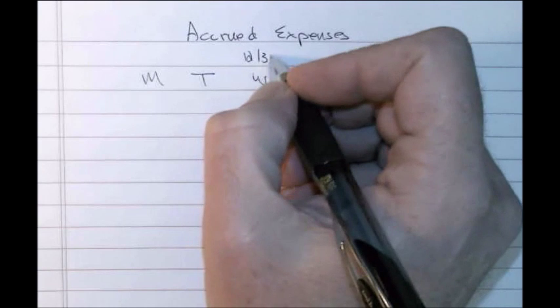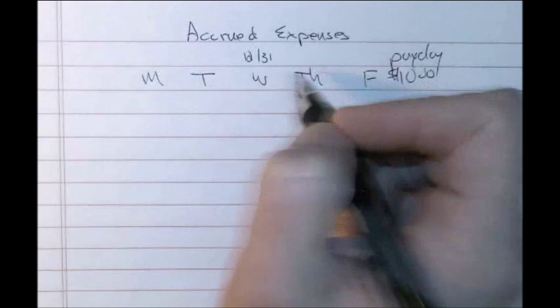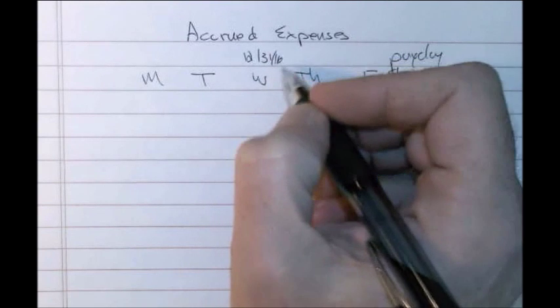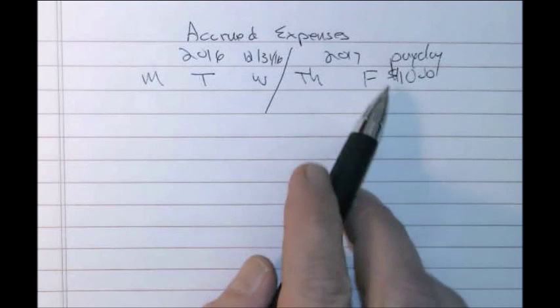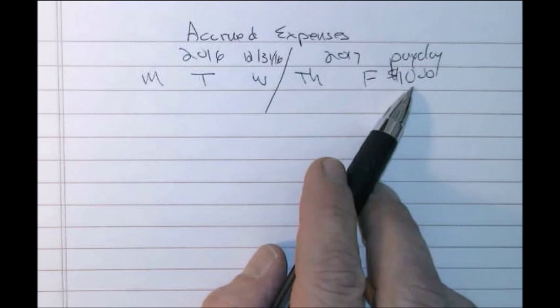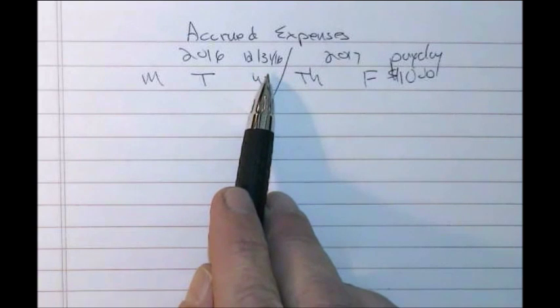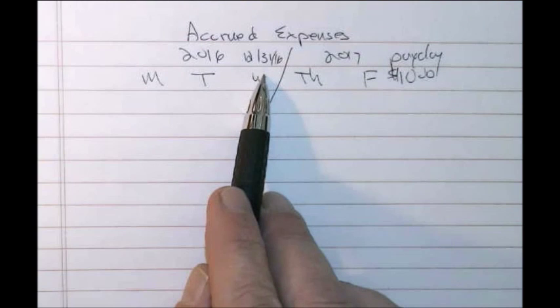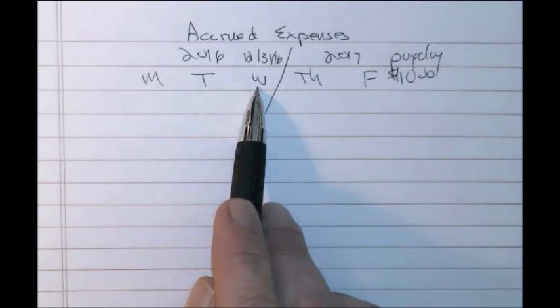The problem here is what happens if Wednesday is the end of the accounting period, right? That means that I have 2 accounting periods during this week, right? We'll say that's 12/31/16. So then I have what? 2016 and 2017, right? So this $1,000 that I'm paying on Friday, which would be January 2nd, some of that expense belongs back in 2016. So when we get to the end of the accounting period, 12/31/16, I need to do an adjusting journal entry to accrue the wages that were earned on Monday, Tuesday, and Wednesday, right?